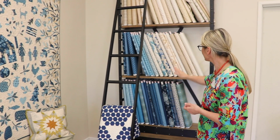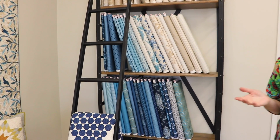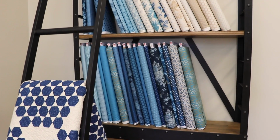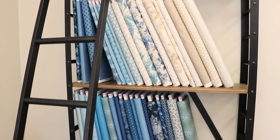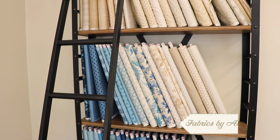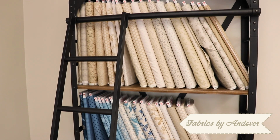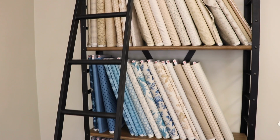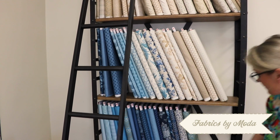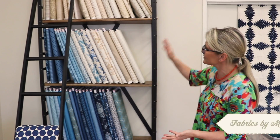On this shelf right here, I have some blue and white fabrics. Many of them are the ones that I designed, and they're from different collections, starting with Blue Sky. I have Blue Sky, Royal Blue, Something Blue, Delphina collection, and there's even one piece from the Snowbird collection that I also designed. So those are just a few of my favorites of blue and whites.